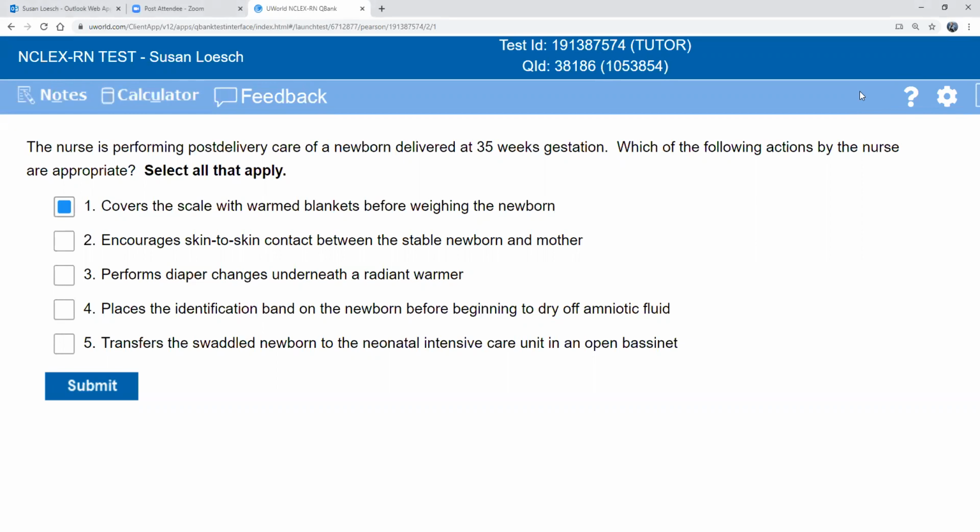What else? What about 2? 2 is called kangarooing. Kangarooing promotes that warmness for the baby. It helps stabilize, gives them that thermoregulation, plus it helps bond. This is something they use a lot with preemies. This is how they kept my nieces alive when they were born. 3, well, one of them didn't make it, but the other 2 did. But they did it through kangarooing because they realized that the babies lose a lot when they're in these NICUs and they're not getting that skin-to-skin contact with mom and dad.